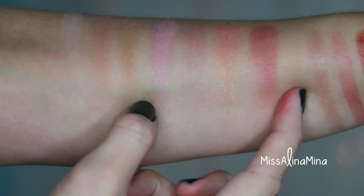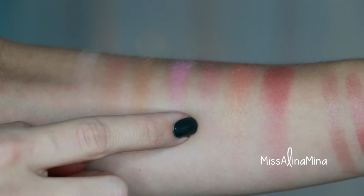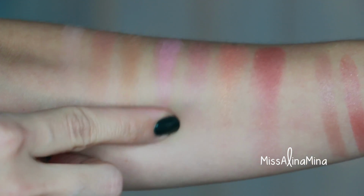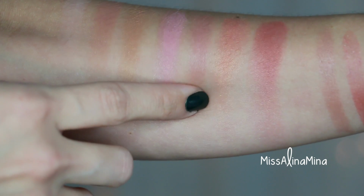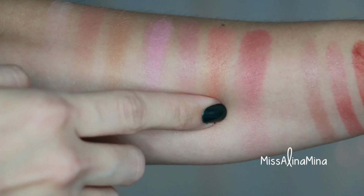Here we have the bottom row of the cheek palette, which are all the blushes. This first color is called Robotic, and it's probably the most matte blush, but it still has a slight shimmer to it, and it is a cool tone pink. The second color is called Blasphemy. It's a light mauve shimmery blush. The third color is absolutely stunning.